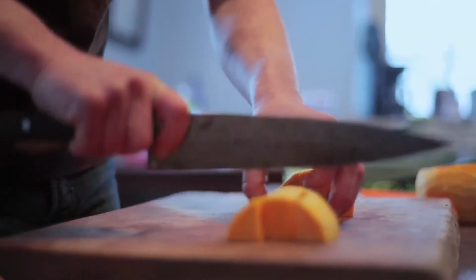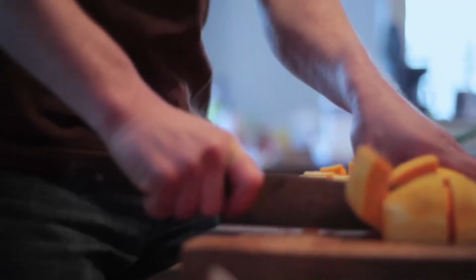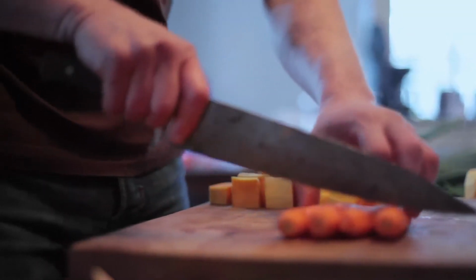Got my butternut squash. These are about 2-inch pieces, really hearty. There's something really nice about having big chunks of vegetable. My carrots, I like to cut these on a diagonal.